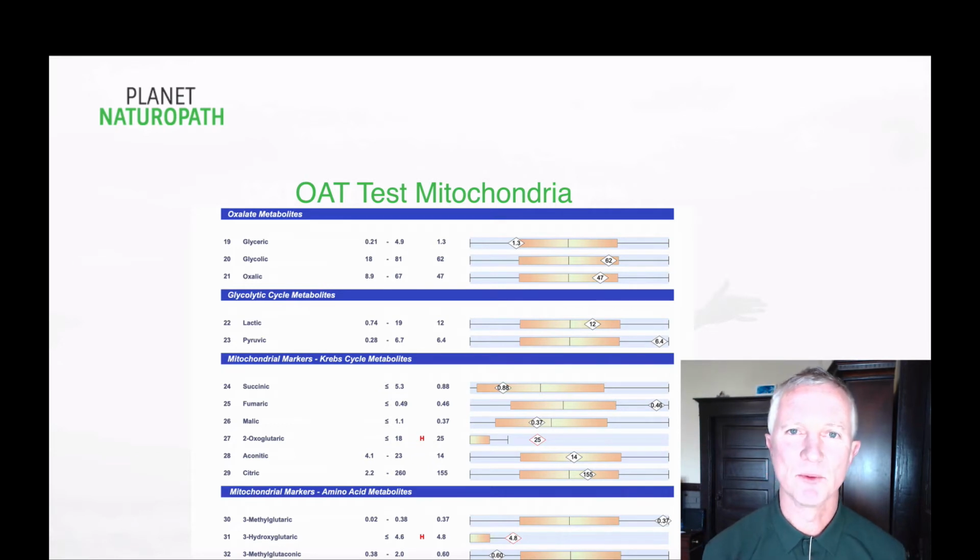This is looking at how your mitochondria works. Your mitochondria is like your cell's batteries. So if there's a problem in this area, you're likely to feel fatigue. This can be both physical fatigue and mental fatigue.